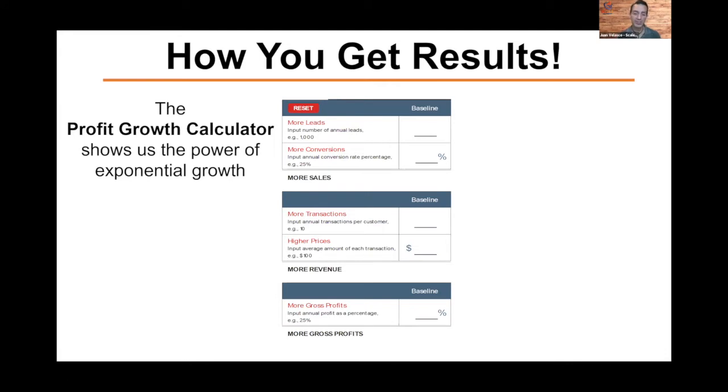We work on our business so hard that sometimes we don't see that bottom line increase. Or with the pandemic, or COVID, or a reduction of customers, all of a sudden it squeezes everything down. But let's look at how we can create that exponential growth just by applying some small increases.